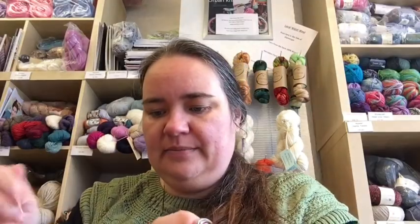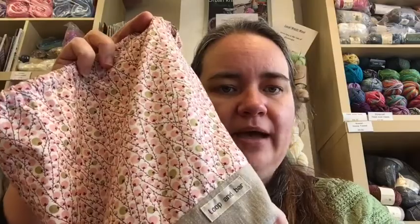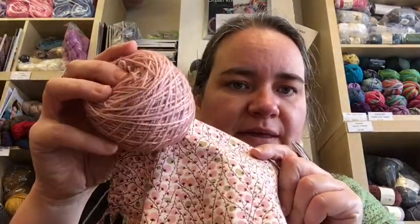Oh, and I think I forgot to mention that my banyan leaf socks, I'm keeping those in this gorgeous project bag from Loop and Bar, which the material matches perfectly with that lovely yarn.